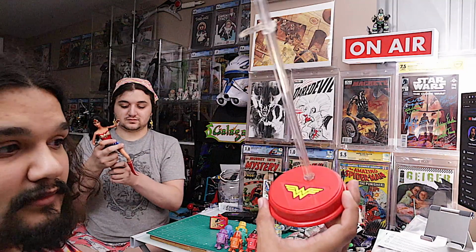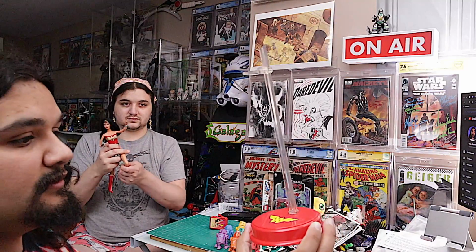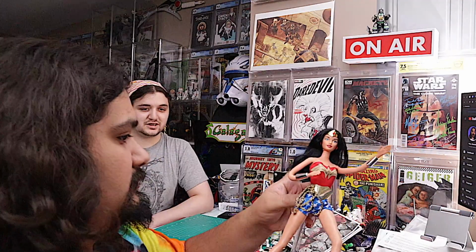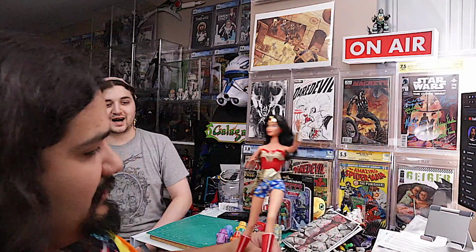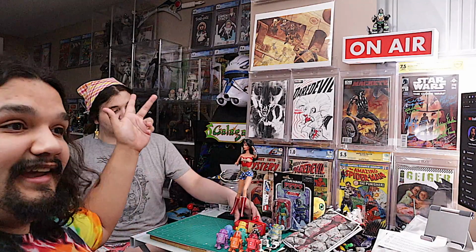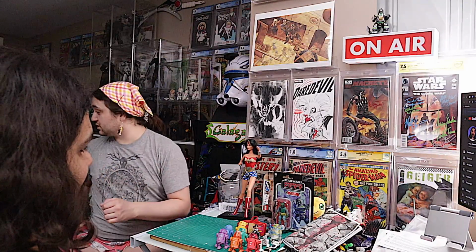And then a decent little stand. I want to see if it holds her. She doesn't look like she's flying. It looks like she's doing a little hop. Yeah, she's doing a little hop. And that concludes the con hall.